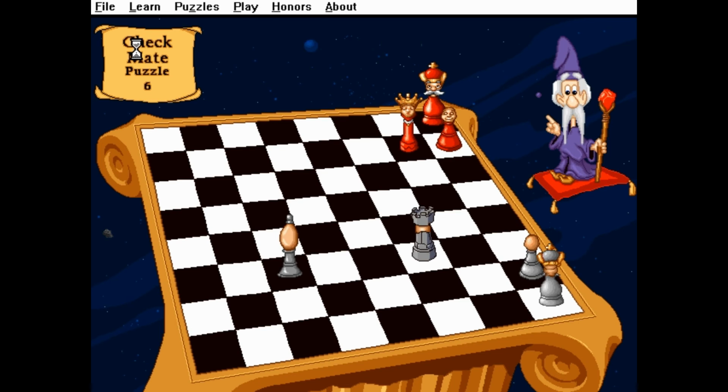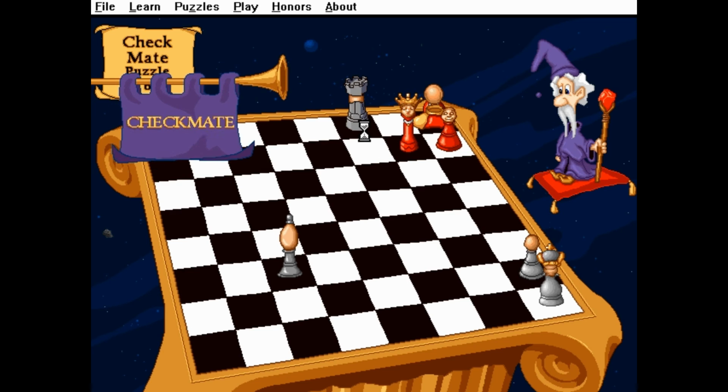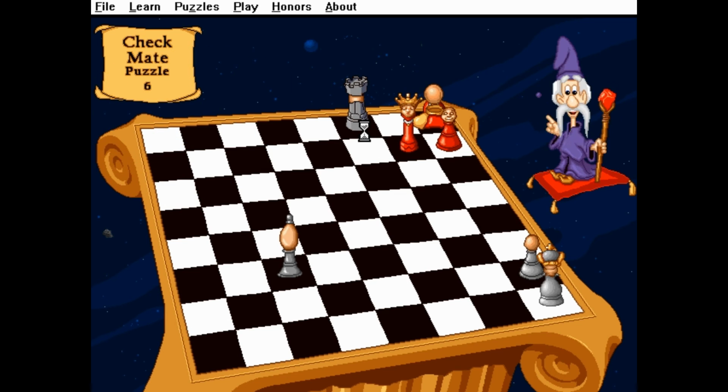Here's the puzzle. It's your move. Find the checkmate in one move in this position. Excellent! That is the winning move. Checkmate! Here, a pinned piece leads to mate.